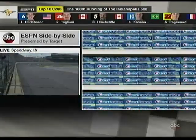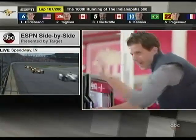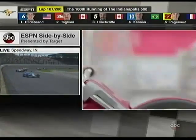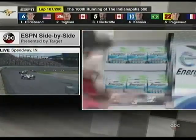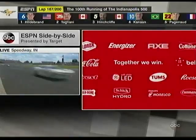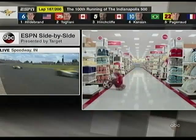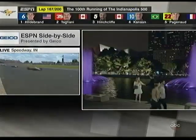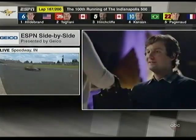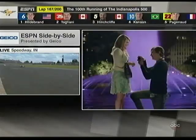166 laps complete. J.R. Hildebrand, Alex Tagliani, Hinch, Kanaan, Dixon, Newgarden, Munoz, Power, and Rossi. Kimball, the top 10. And Davey, interesting decision by Hildebrand to not come to pit road. Yeah, well, he's leading the race right now, and he found his way to the front. So a little bit of a gamble. To make it the rest of the way is very, very tough. You're going to need some more yellows to do it. It could possibly happen, but something's going to have to happen again, not just this yellow. Yeah, this caution will not do it.